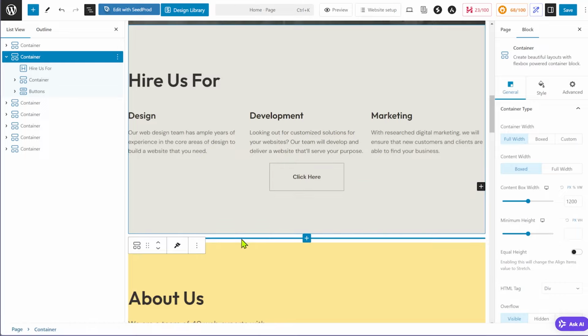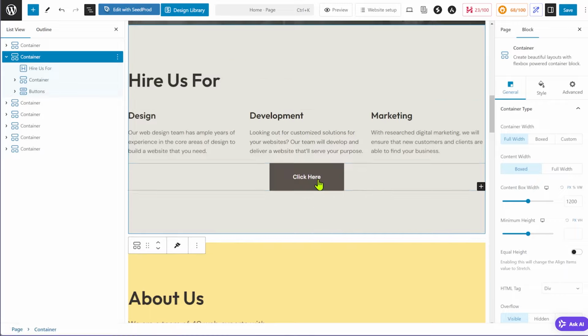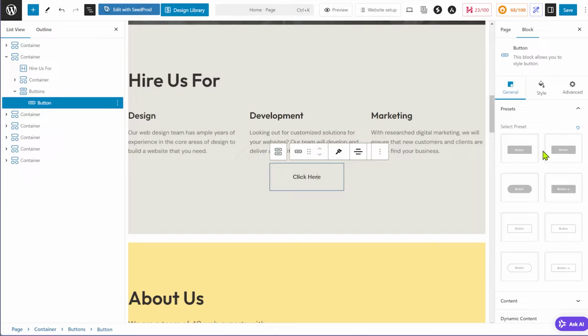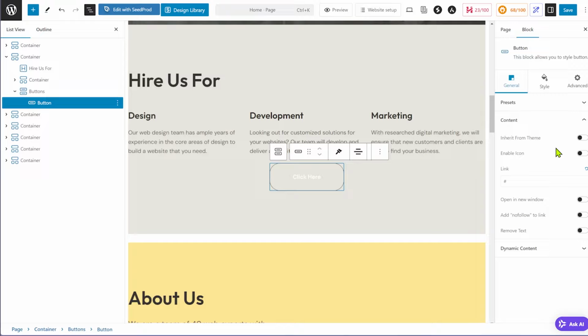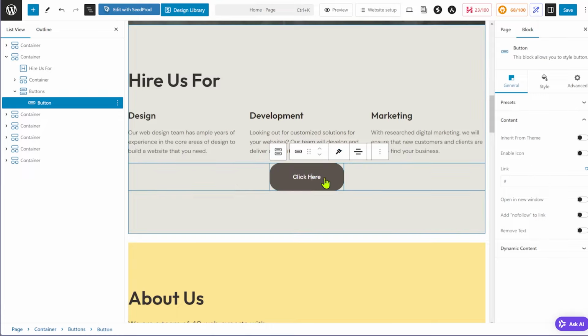If you add a block and things are, let's say, weird, or the blocks are not in the right order, this is what you can use the list view for, to move things around. And of course, if I click here, we can change the button presets. So let's say I wanted a button like this, and the content, let's change, or we can add the link here, basically where the button takes us. And then you can also have some other options.